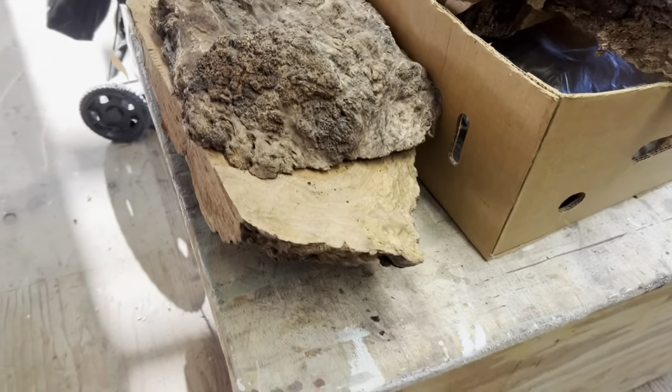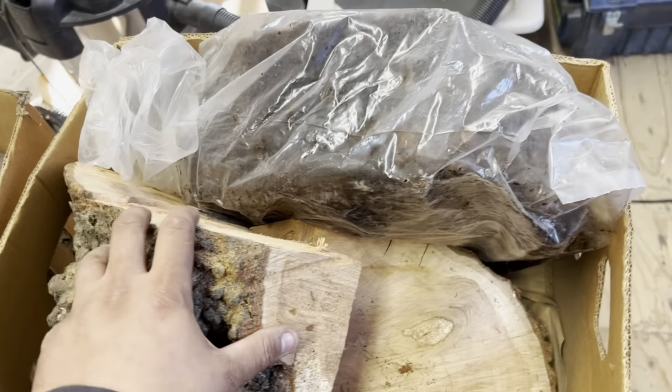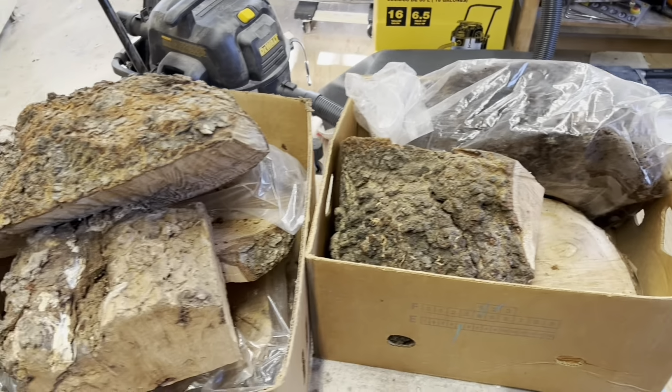So this is the haul. It's all cherry burls, cut-offs and whatnot. I'm gonna get them out of these boxes and lay them out so you guys can see everything, but I'll tell you what, for free, you can't beat it.